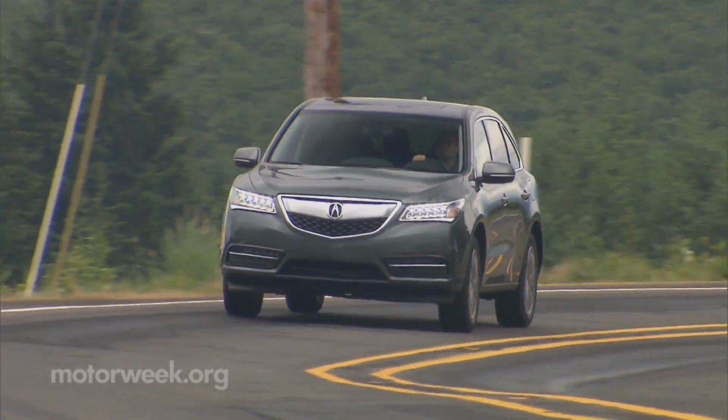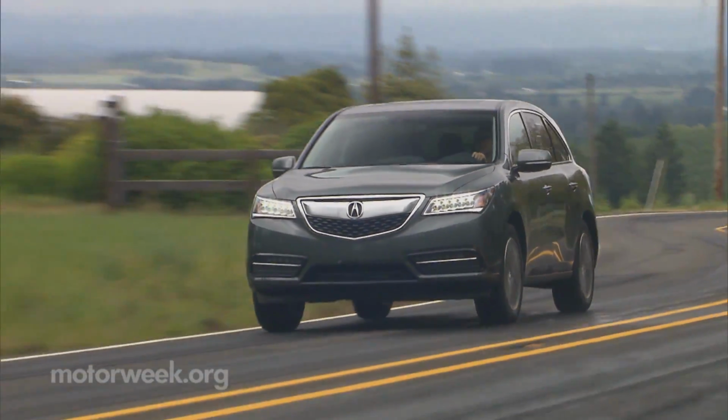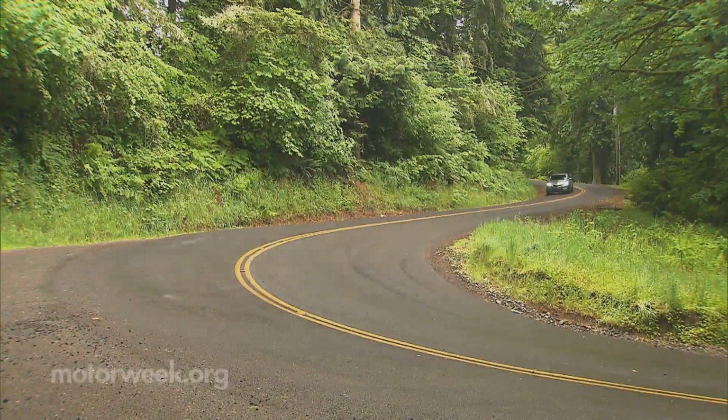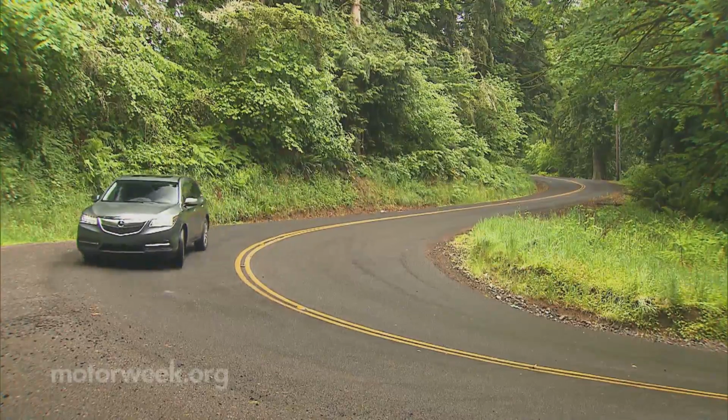A big change is that front-wheel drive is now standard, a bow to buyers in warmer climates who resist all-wheel drive. Fortunately, Acura's super handling all-wheel drive is still optional, and we highly recommend it no matter where you live, since it too aids the MDX's sporty performance.